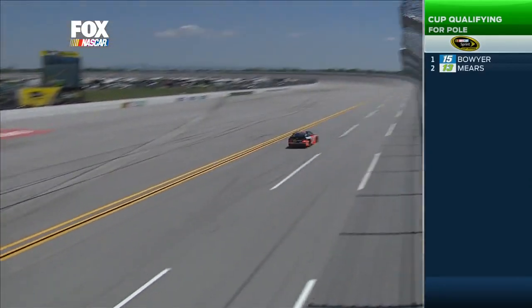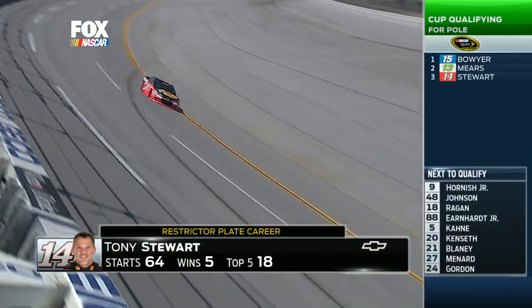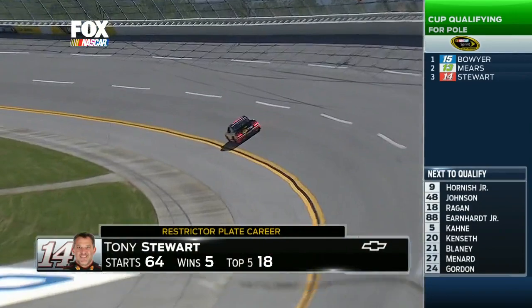Tony Stewart, the Bass Pro Shop Chevrolet, was 10th in round 1 with a 49.63. See how he does in round 2.